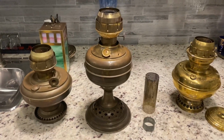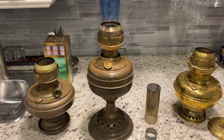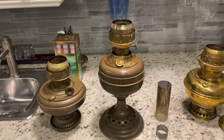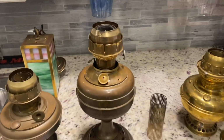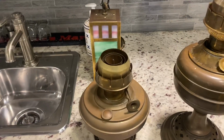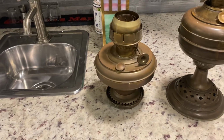Early kerosene lamps, kerosene could be anything from kerosene to gasoline sometimes, and it was sold to you as kerosene. So a lot of the early ones were sold as non-explosive. This one had this little feature here. I don't know if it really works or not, but once I get the dimensions, I'm going to have a couple of them built because I'm going to have another one built for this lamp. So this lamp could be even more rare.